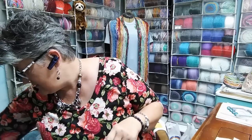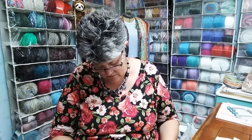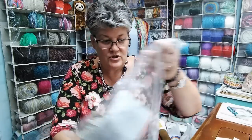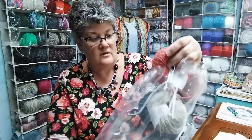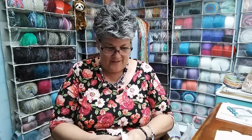Okay, then these were shelf samples, and these were no charge. She sent these at no charge to me, right off the shelf. So these were my goodies, my little goodies.